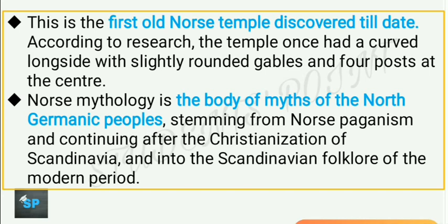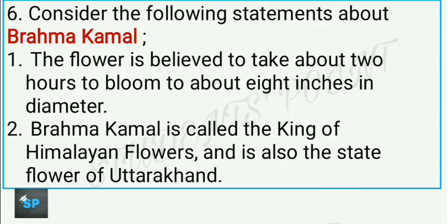According to researchers, the temple once had curved long sides with slightly rounded gables and 4 posts at the center. And Norse mythology is the body of myths of the Norse Germanic peoples stemming from Norse paganism and continuing after the Christianization of Scandinavian countries and into the Scandinavian folklore of the modern period.